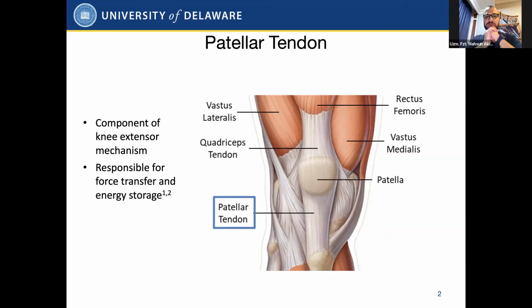And the quadriceps muscles are really, really important to be strong in order to protect the knee. And also all the forces that come down through the muscle have to go through the patella tendon. So the patella tendon has to be strong enough to tolerate those forces.